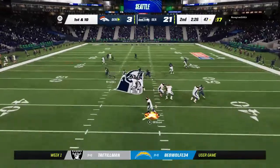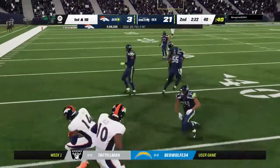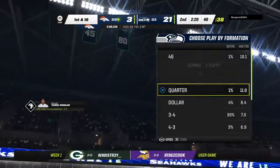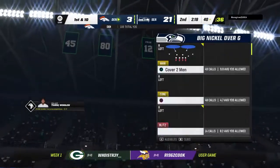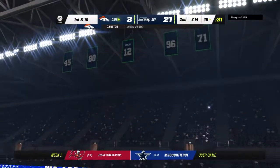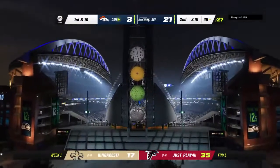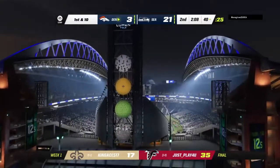Wilson. And he will find his man Sutton. That's complete. And he's going to be taken down right at the 40-yard line. Now that's the kind of big play you'd like to see. This first half, it hasn't gone their way, and they could use a shot in the arm, something to perk them up a bit. And they get one here in the passing game.